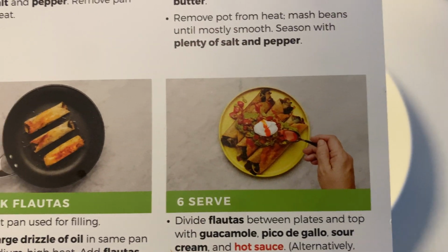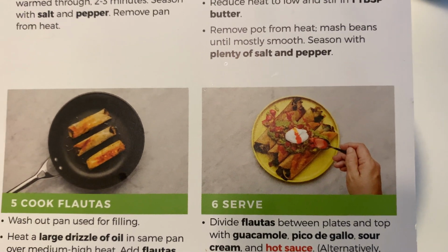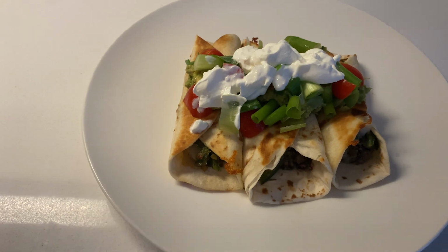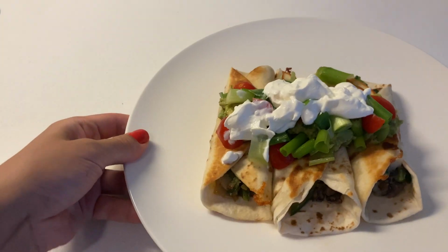All right, so this is the meal, black bean and poblano flautas. This is what we got. I think it turned out good. I'm about to dig in. You guys, I'm literally starving.